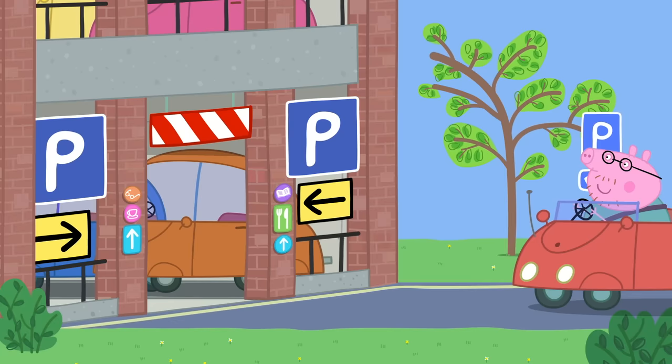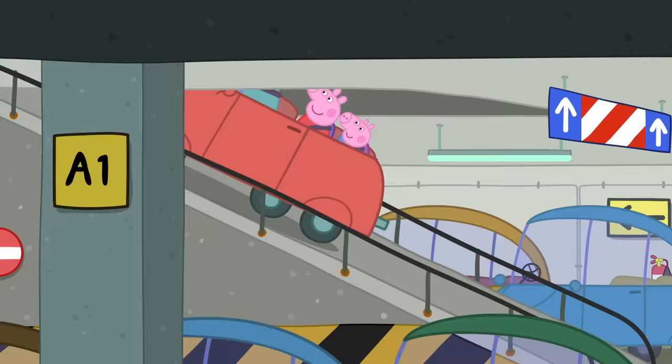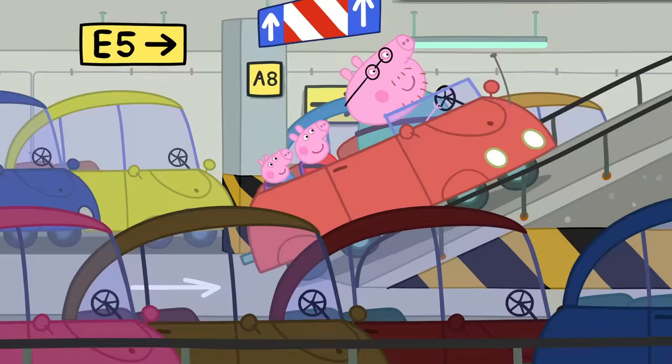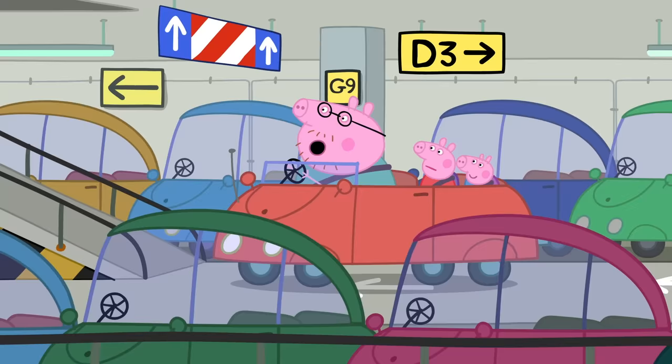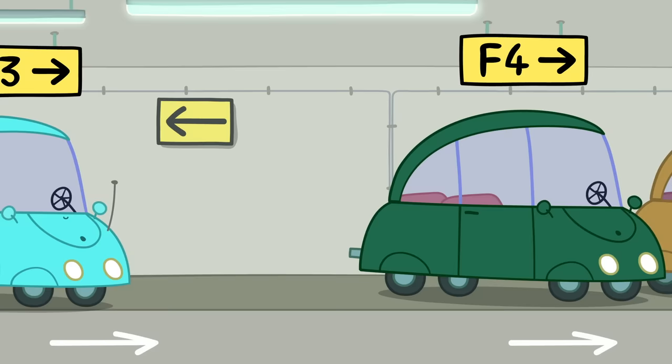First, Daddy Pig has to find somewhere to park. This floor is full. So where do we park, Daddy? Don't worry, there are lots of other floors. Oh, this floor is full too. Up we go. Everywhere looks the same. Yes, that's why you must always remember what floor you park your car on, so you can find your car again. I don't believe it. Not a single space. There's a space. Brilliant. Well done, Peppa.